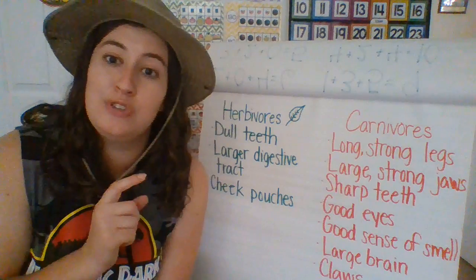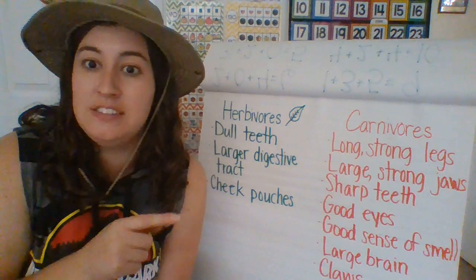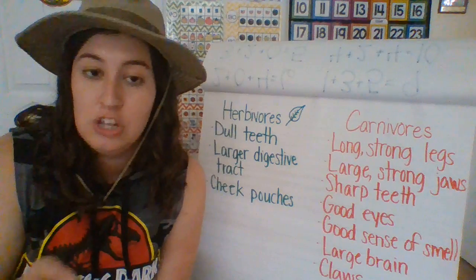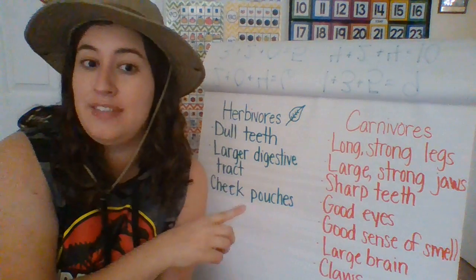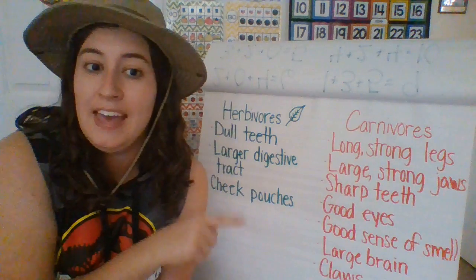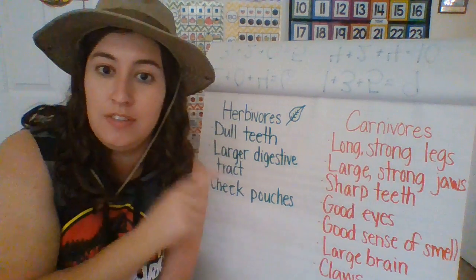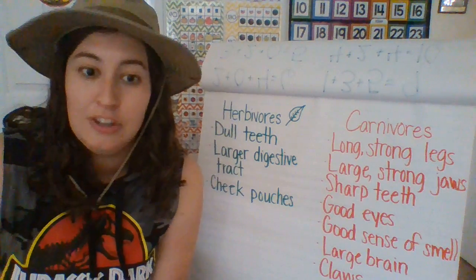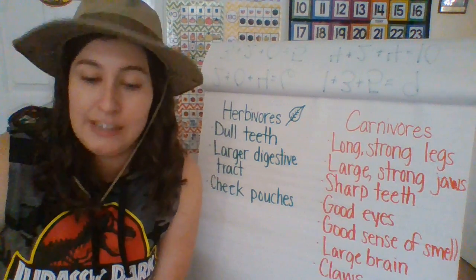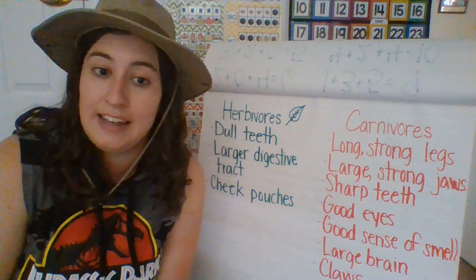Many carnivores are also social hunters, which means they like to hunt with other dinosaurs. Like the most common, the one that I think of is the velociraptor. They hunt in packs because they'll actually surround the prey with all the dinosaurs so that the prey can't run away. So they have a large brain in order to be able to think of those plans and to where they can catch their prey.